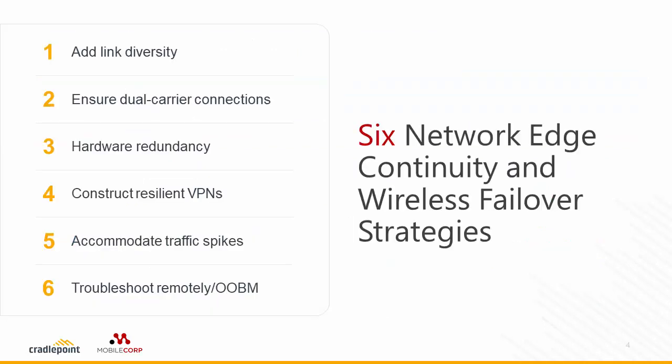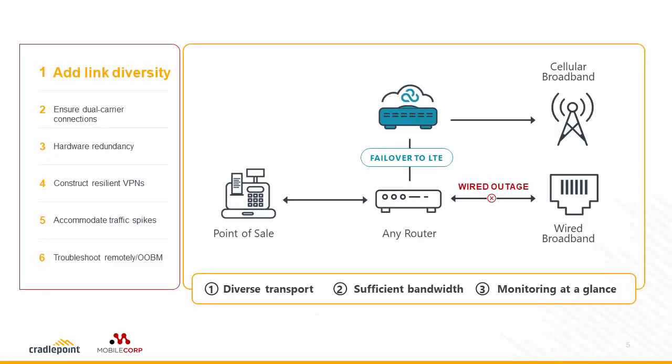We've identified 6 failover strategies to help reduce our exposure to downtime, and they are listed here. Let's go through each one of them briefly. The most basic way to avoid downtime is to add a diverse network connection as a backup. A second wired connection has obvious limitations. Often being from the same provider in the same physical trench as the primary, a better option is to use a cellular link such as 4G, LTE, or 5G.